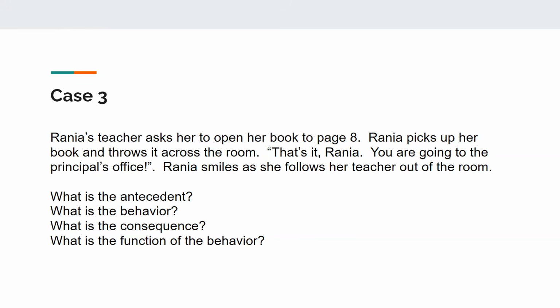And then what is the consequence? She gets to leave the room to go to the principal's office. So in that case, what do you guys think the function is? Escape. Perfect. She was able to escape doing her work by leaving the room to go to the principal's office.